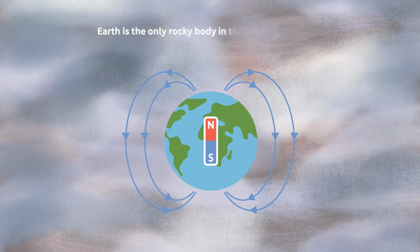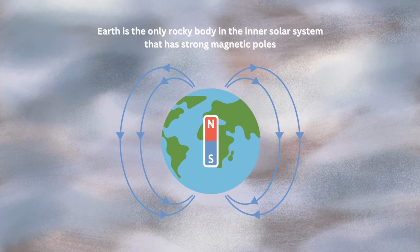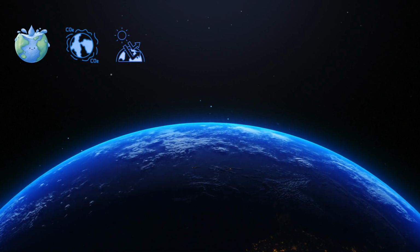Earth is the only rocky body in the inner solar system that has strong magnetic poles. But where did these poles come from? And what do they do? For various reasons, Earth is a unique planet in the solar system.